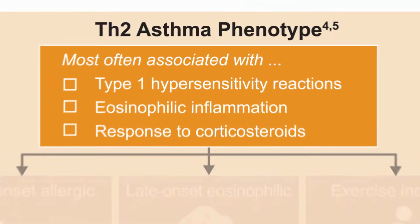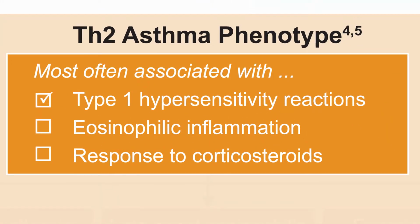It's most often associated with type 1 hypersensitivity reactions, and in this we mean IgE-mediated allergy, patients who are sensitive to house dust mites or animal danders or pollens, etc. We have eosinophilic inflammation as a very important hallmark of the type 2 pattern. And then finally, generally speaking, a positive response to corticosteroids. However, we must keep in mind that there are many patients with classic type 2 asthma phenotype who don't respond even to very high doses of inhaled corticosteroids, which has prompted us to really search for new ways of treating this disease.